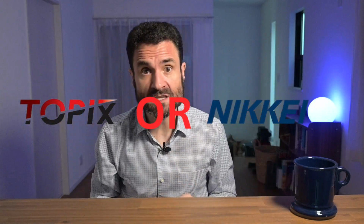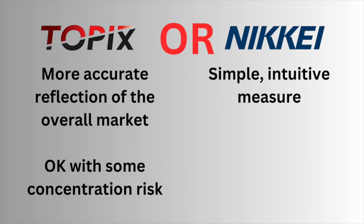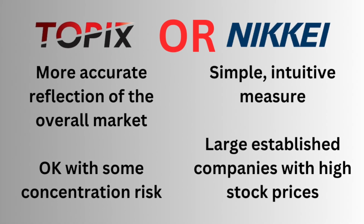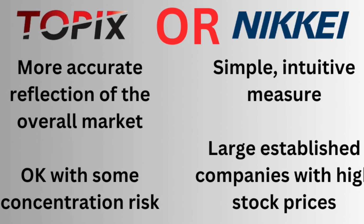So now has come the time to decide, TOPIX or Nikkei, for you as an investor. If we look at TOPIX first, it's a more accurate reflection of the overall market and the overall Japanese economy because it's cap weighted. But you have to be okay with some concentration risk because the bigger companies have a bigger weight and bigger influence on the index. On the other side, the Nikkei is simpler, it's more intuitive in terms of understanding how it moves around. But large established companies with high stock prices are going to move things around, and it's also more concentrated. So if big companies like the tech companies move around a lot, you might be impacted positively or negatively.